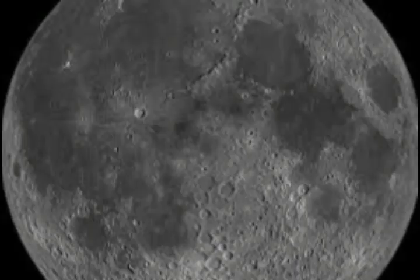Now, since then, several missions by NASA and other space agencies have imaged the lunar far side. That includes NASA's Deep Impact spacecraft, which imaged the far side from a distance of 31 million miles in 2008. This relatively unexplored area of the moon is very mountainous and rugged, making a successful landing there much harder to achieve.